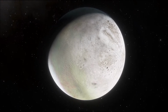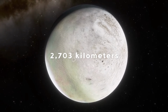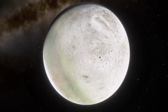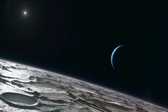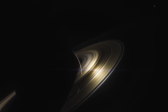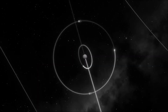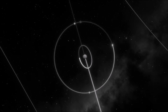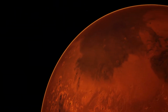Triton is approximately 2,703 kilometers across and has a density of 2.066 grams per cubic centimeter. This shows that the inside of Triton is more rock-rich than the interiors of Saturn's and Uranus's ice satellites. Triton's high density and retrograde orbit both indicate that it was captured rather than produced in the neighborhood of Neptune.